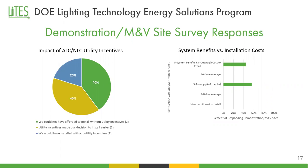And so for them, installing the advanced lighting controls within their facilities was really a way to showcase the technologies and provide hands-on experience as they provided training. We asked questions around the system benefits versus the installed costs, and you'll see that responses were fairly split around system benefits outweighing the cost to install, or system benefits versus installed costs being as expected.